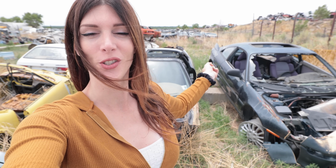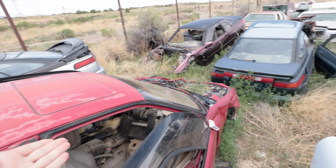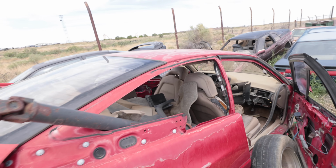This was well worth the drive to Colorado just to see a junkyard full of awesome vehicles. I cannot believe there's 2.5 MR2s in here. I usually only ever see one MR2 in a junkyard, and that's super rare as it is. There's so much good stuff in here. There are 5 Subaru SVXs. That's the most SVXs I've seen in one location in my entire life.